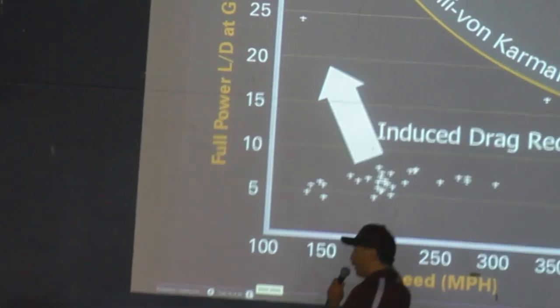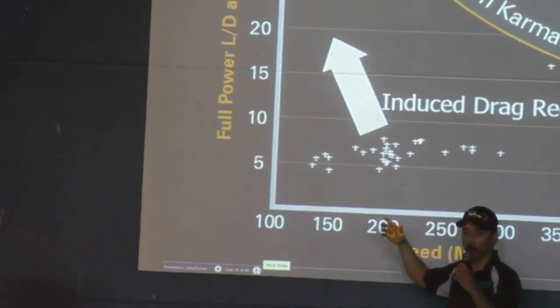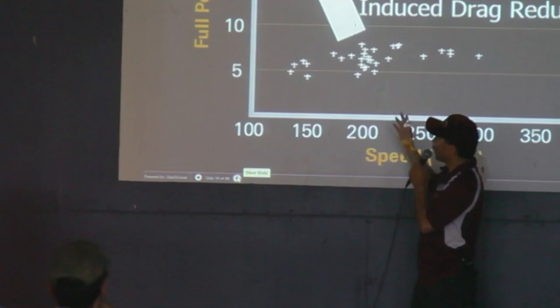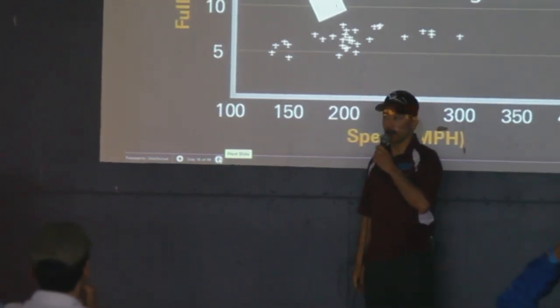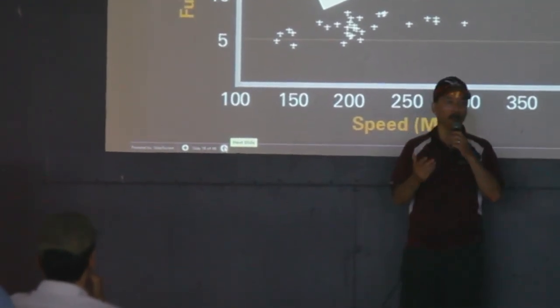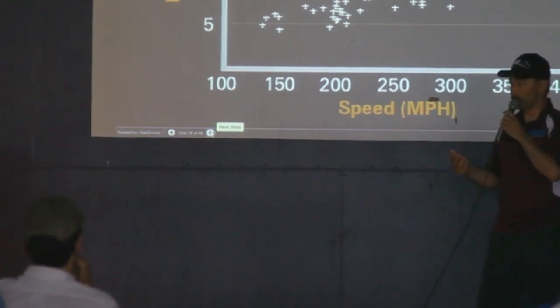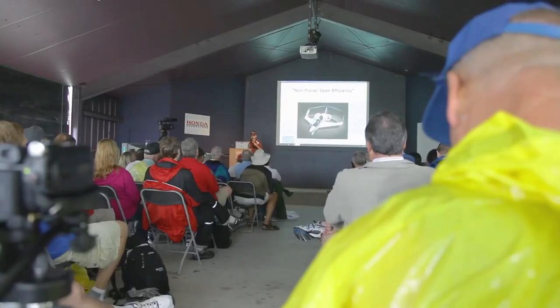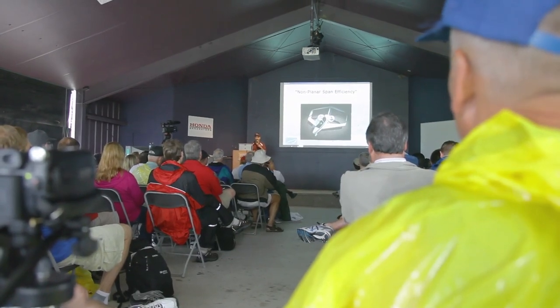If you take a typical general aviation airplane and you say, well, let's focus on the induced drag problem, let's give it a longer wingspan, we wind up slowing down in the quest for more L over D. You don't necessarily need more L over D. What you'd like to have is greater fundamental efficiency.